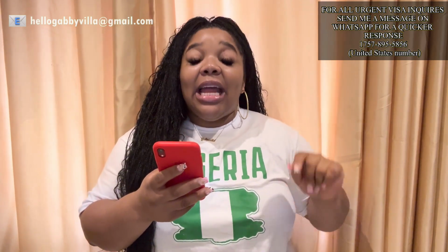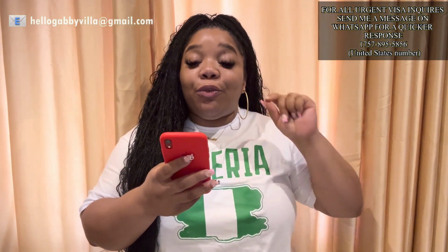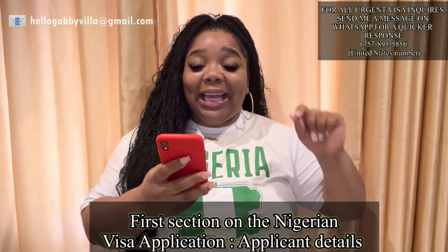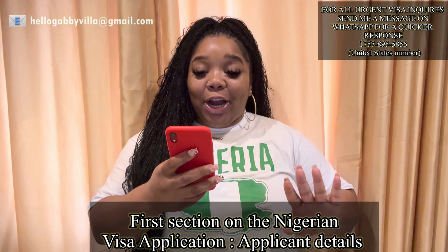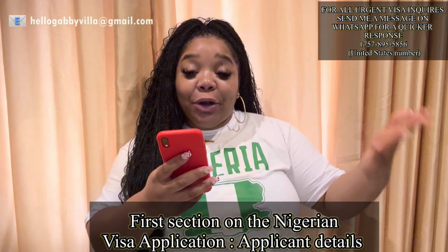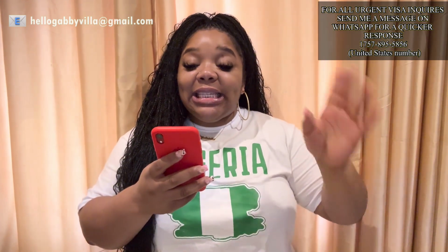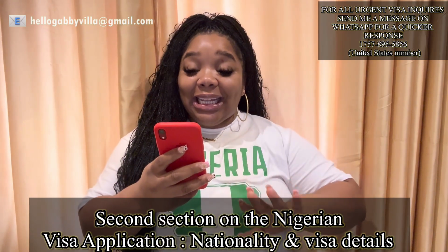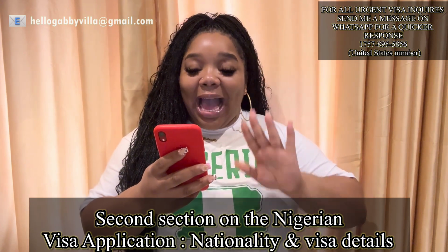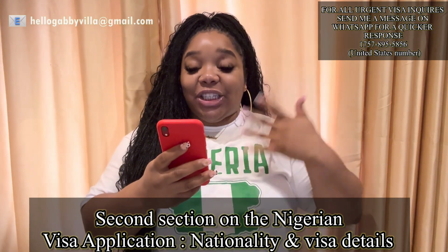months. Okay? Now, it's important to know that the visa application is broken down into 3 full sections. All right? The first section is the applicant details. This is where you're going to be putting your own personal details. Things like your birthday, the passport information, etc. Okay? The second portion is nationality and visa details. All right? This is where they're going to be asking you things like, what kind of visa are you applying to? And what is your nationality?